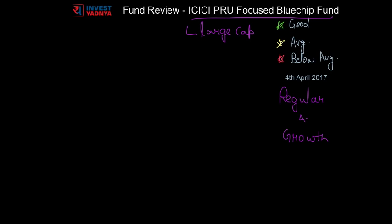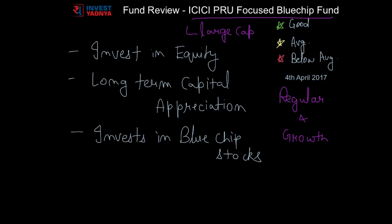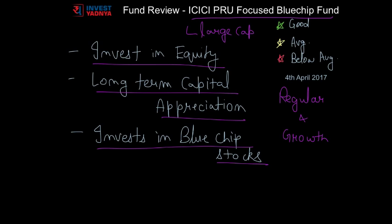Before going into the review, let's understand the fund's objectives. The fund invests primarily in large capitalization equity stocks and is an ideal fund for long-term capital appreciation. It invests in the biggest of Indian companies called blue chip stocks. Now let's start the detailed review on each parameter.